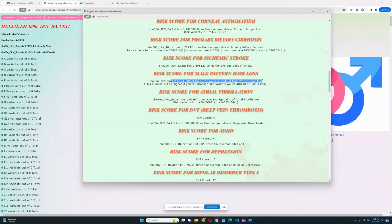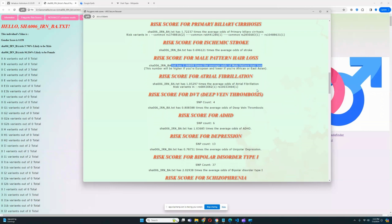That's a condition that every West Eurasian is going to score higher for. So if you're of Iranian or Russian or English or whatever Western Eurasian ancestry, which includes Europeans, Middle Eastern people or North Africans, you're going to score higher for the odds of male pattern hair loss. So that's nothing surprising. She is scoring above average for that, and she's a female, so she doesn't have to worry about losing her hair.